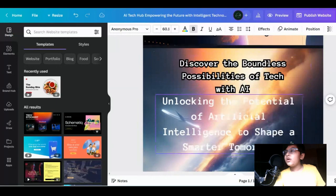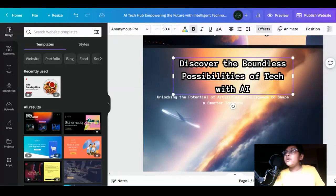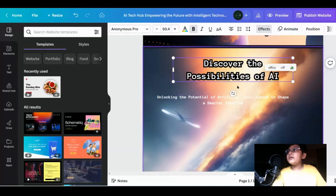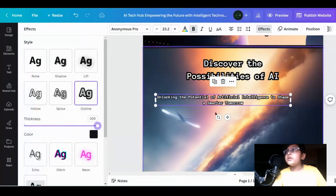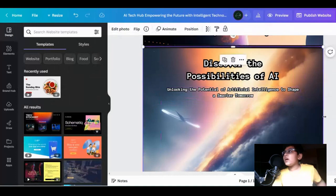Oh. And then make it a bit smaller because it's a subtext, you know. And if it's text, then what is this, right? So discover the possibilities of AI. Because we need to make this title a bit smaller because, you know, we can't just make the title this long and the subtitle this small, right? So we'll just make it a bit thicker. And I like this font. You can use other fonts as well if you have the Canva Pro again.